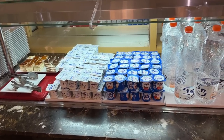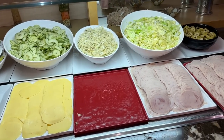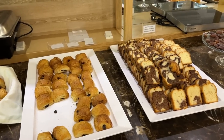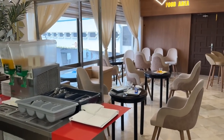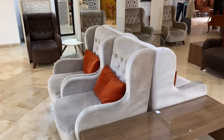The buffet is separated into a few parts, starting off with the yogurts and the desserts, as well as a water station. Past that is where you'll find the cold cuts and the salads, as well as wonderful olives. Around the corner, you'll find the breads and the assortment of pastries that can go with any coffees or teas that they can also offer you at the bar area. Immediately adjacent to that is a number of tables and chairs, which I believe to be the main dining area designed for those wishing to eat while they're here.